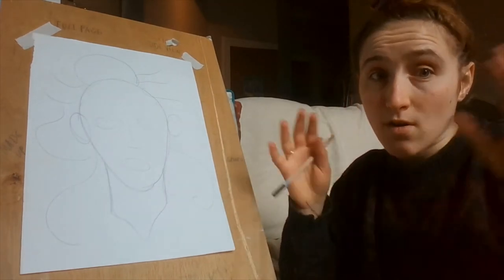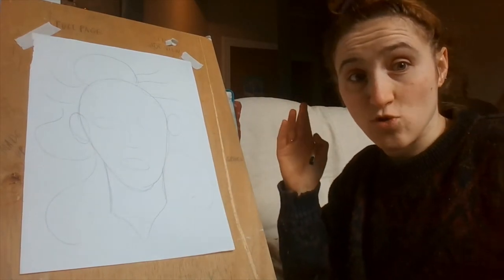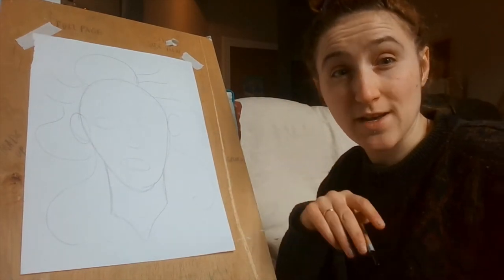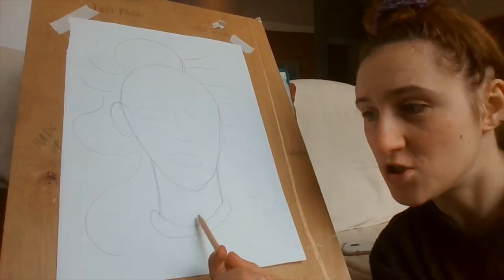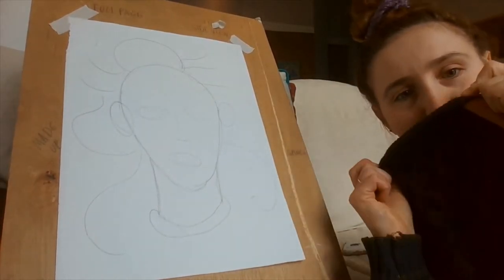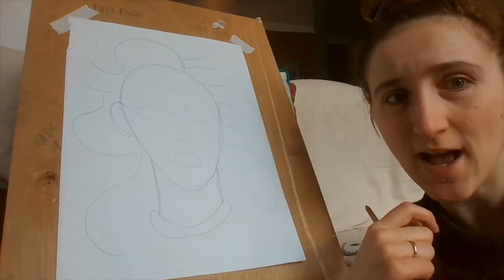So we're kind of throwing a lot of the traditional painting and drawing rules out the window today, just like Picasso normally did. So let's continue in that spirit. It's time for coffee number four. I've also just changed the neckline to a crew neck, like mine normally is, because I don't wear V-necks, they don't suit me.